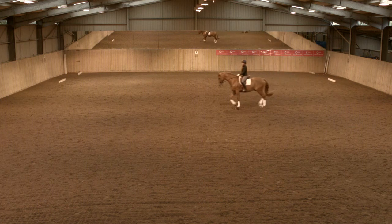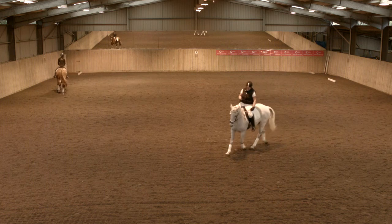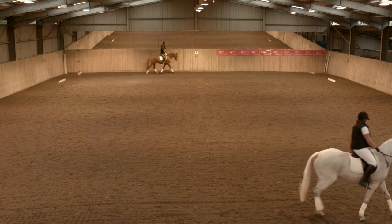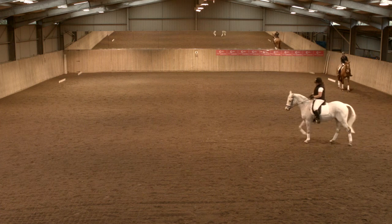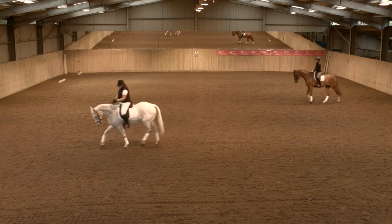Okay, probably a bit big. So this is where you can see her going out through her outside shoulder as well as messing about a little bit. You don't have to do it, Charlotte, it's alright. Okay, so just watch the tempo, watch the control. So this is really hard for Charlotte on this rein. The mare really wants to go through the outside shoulder.